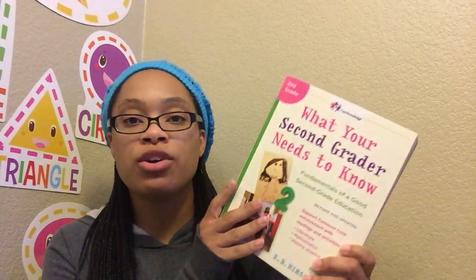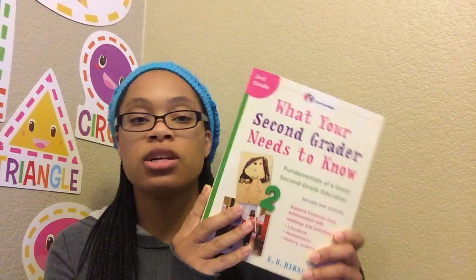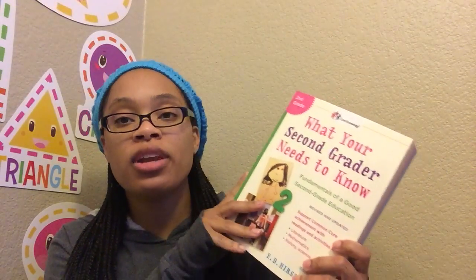At the beginning of every school year, I do buy this book, What Your Whatever Grade Needs to Know, and this is a 2nd grade version. I use this book during the school year as kind of a reference, to see what other kids at this age are learning. But more than anything, I use this book as my emergency plan.